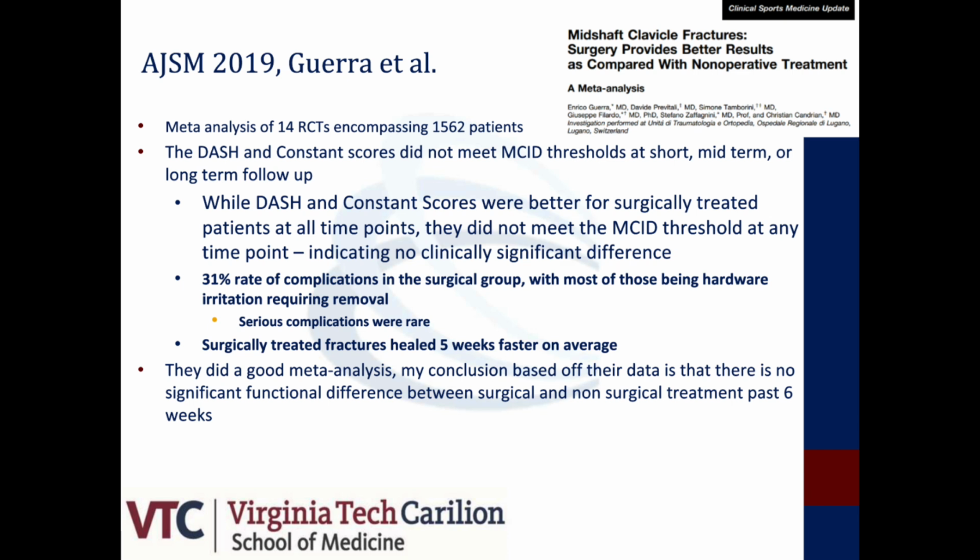I think they did a very good meta-analysis, and my conclusion based off their data is there's no significant functional or clinical difference between surgical and non-surgical treatment past 6 weeks.